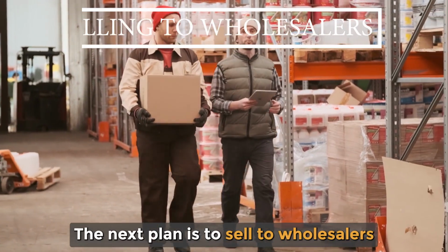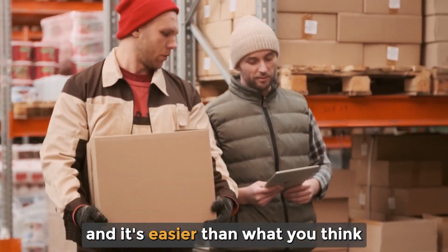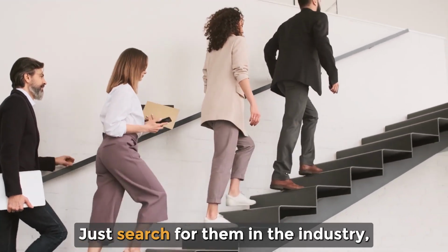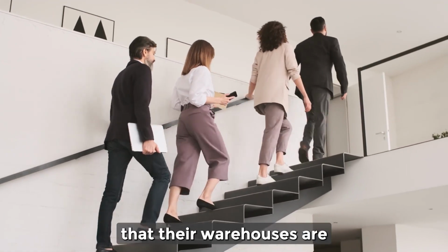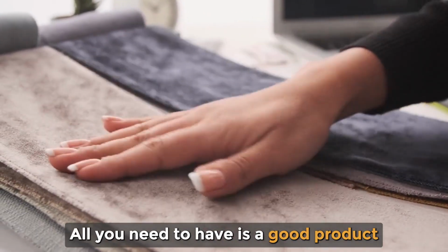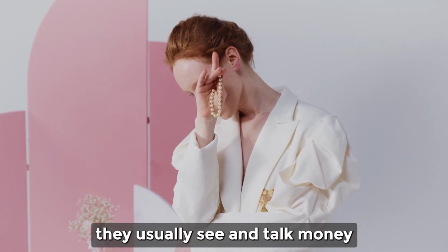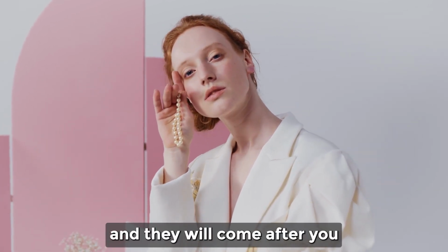The next plan is to sell to wholesalers. It's a great choice and it's easier than what you think. If you know someone that can put you in contact with them, it's great. But if you don't, no worries. Just search for them in the industry union, forums, yellow books, or locations that their warehouses are. In this line of business, all you need to have is a good product with a reasonable price, and you'd have no problems with the wholesalers. They usually see and talk money, and they have good eyes for a catch. Be the catch and they will come after you.